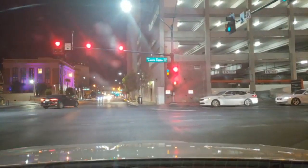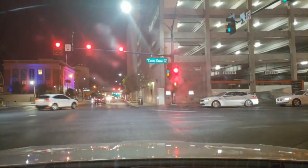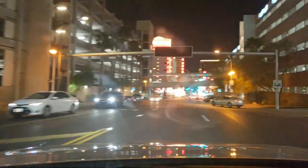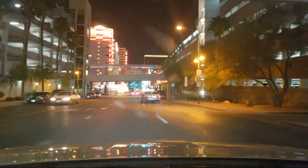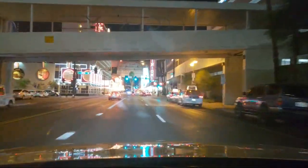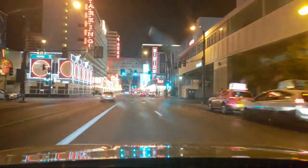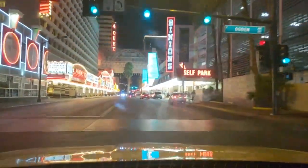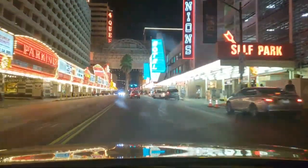And the Mob Museum, you guys, is straight ahead just on your left. And remember, if it was not for Bugsy Siegel, we would not. You don't want to park in Binions? Nope. I want to drive through the center of Fremont Street. Okay, we've got Fremont Hotel and Casino on the left and Binions on the right.